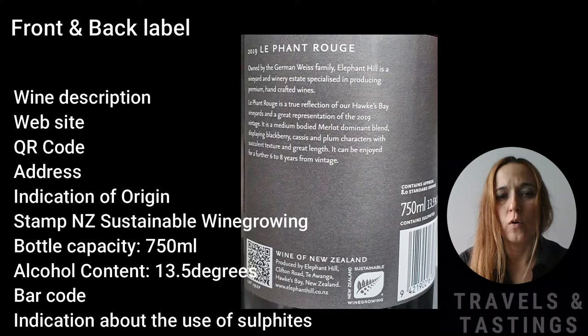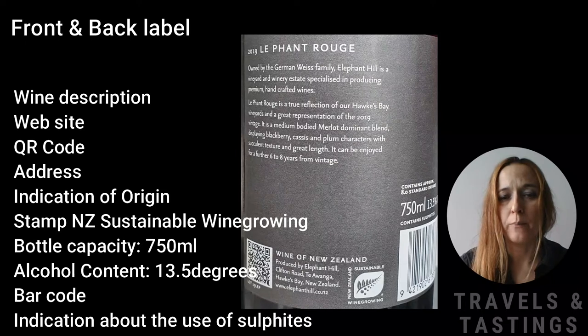The website, the QR code, the address of the producer, and the indication of origin, and the stamp of New Zealand Sustainable Wine Growing, which is an organization that controls the wineries, practices on the vineyards, facilities, and production techniques to make sure they meet the requirements for an environmentally conscious practice.